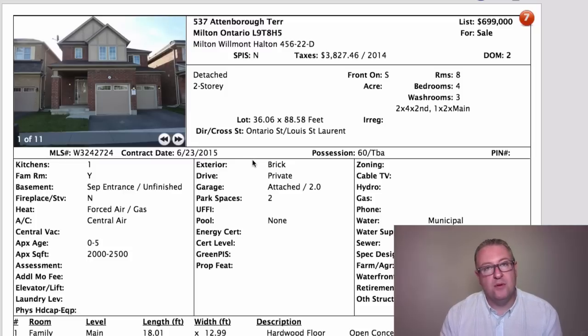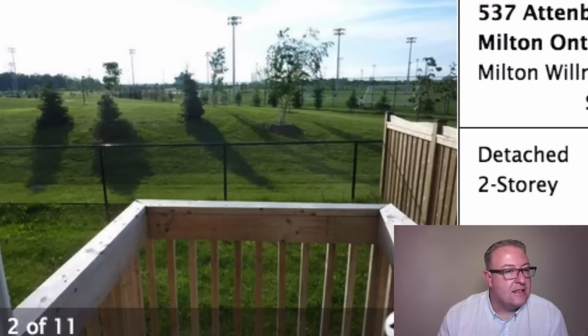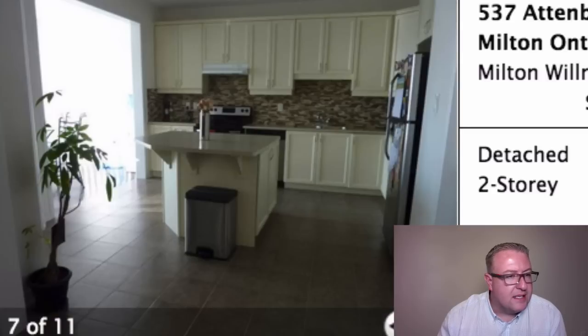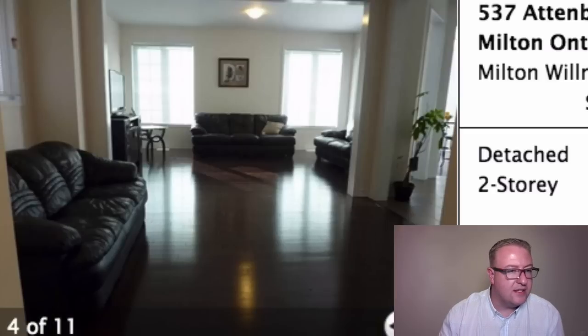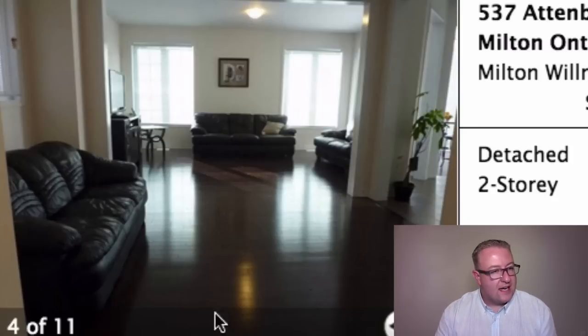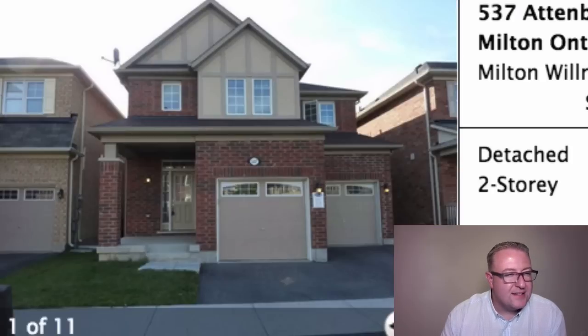Next up is Attenborough, 2326 square feet, and you get the staggered garage, so you lose a driveway space, but you actually get a bit more of an open concept floor plan. Milton Community Park is an excellent location. It's a good floor plan here. So that's the thing that you get right here. If you look at this space here, you're gaining more dining room space because the garage is pushed forward. So I like the floor plan, and you can't see a lot of the upgrades.